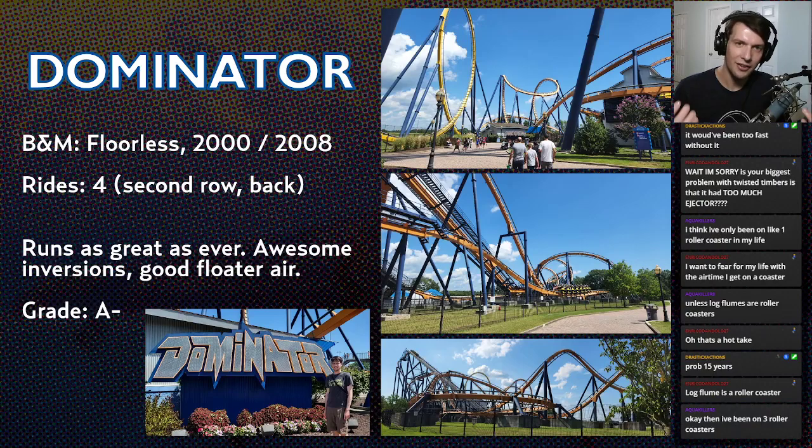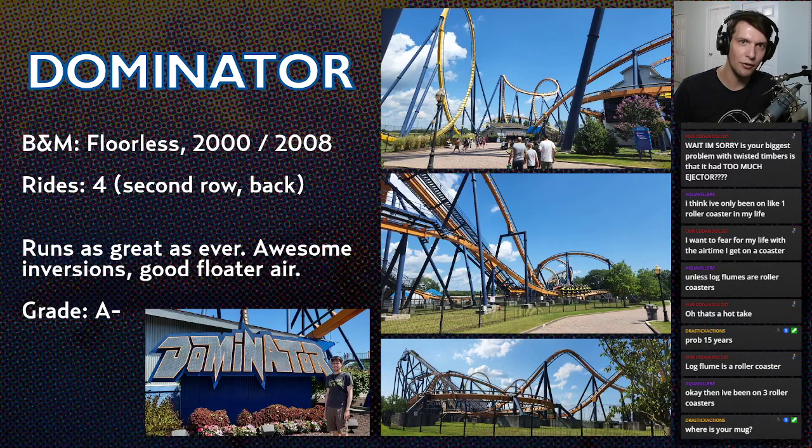It's the nostalgia for me. Maybe that was a big part of why I like it so much, but it's still a really good ride. It's got a lot of fun elements in it. It's got one of the biggest vertical loops in the world, which is really cool. You get a lot of hang time on that, which is good.